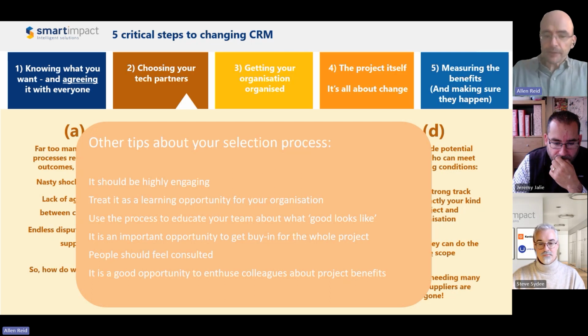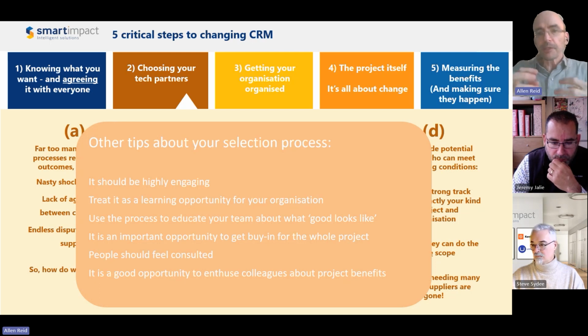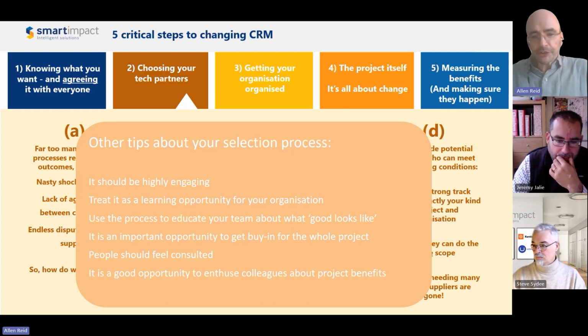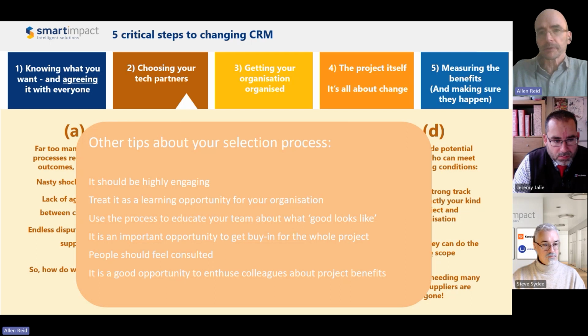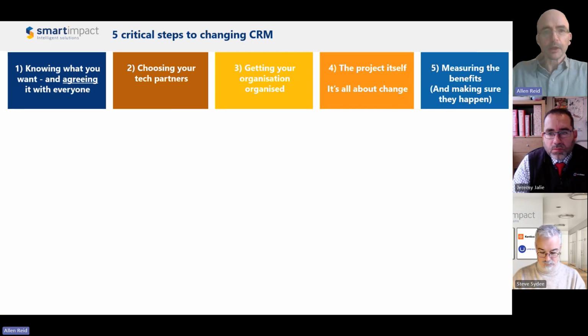And if they can see the benefits, and what their lives could be like in terms of being more empowered and spending more time on the fun part of their jobs, then they're more likely to support you through the project. So use the vendor selection to do that. Make the suppliers sing and dance a bit so that they show you what good looks like. And then use that to drive forward the rest of the project, and focus on the project benefits through the implementation part of the project itself.